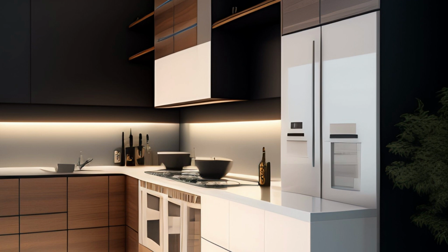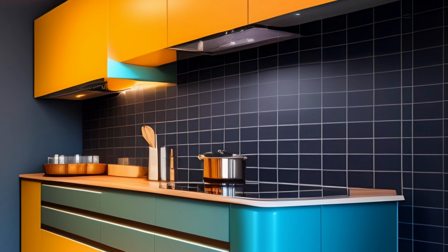Introducing our modern Oasis Retreat house plans, where architectural innovation meets the tranquility of nature. These thoughtfully designed plans are a blueprint for a contemporary living experience that seamlessly integrates the indoors with the outdoors, providing an exceptional sanctuary for those seeking a life of modern luxury.